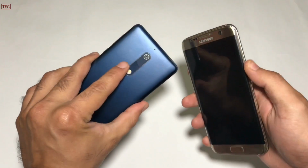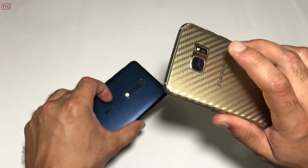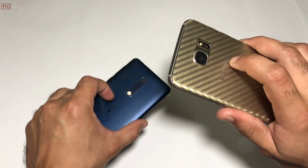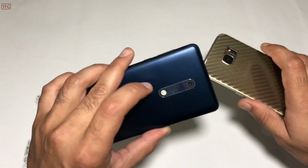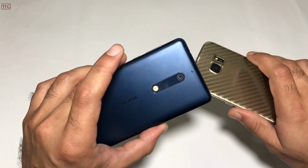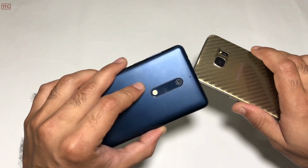What's up guys, welcome back to the Phono Guy, and in this video we are going to do a speed test comparison between the Nokia 5 and Samsung Galaxy S7 Edge. This is the flagship device by Samsung, released in 2016, and it has 4GB of RAM with a Snapdragon 820 processor. And this is the latest device by Nokia, which is not a flagship but a mid-range device which comes with 2GB of RAM and Snapdragon 430.